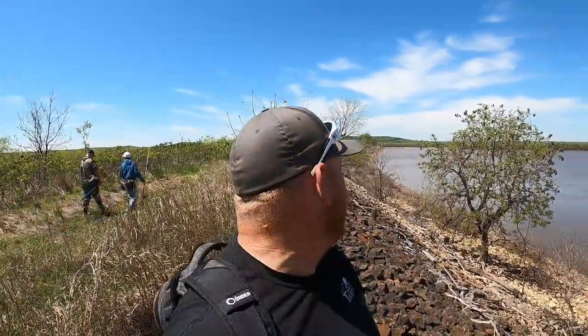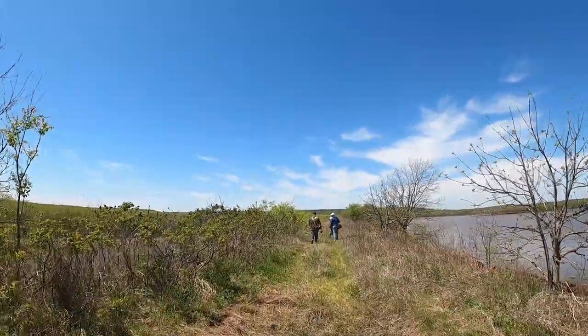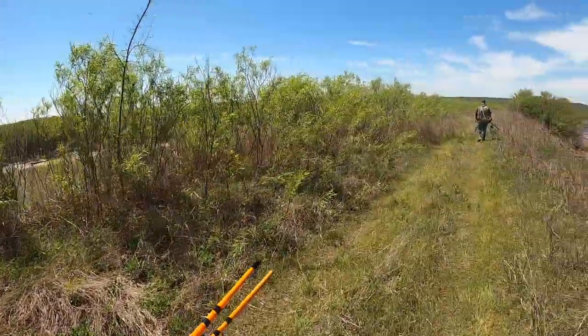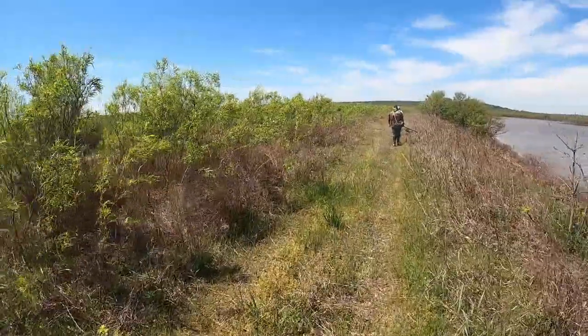Well, looks like we've made it about halfway. I don't know if you can see all the way down there at the end of that. That's where we're going. We're about halfway there right now. I stopped to record, so I'm getting left behind. But so far as the way it looked on Google Earth versus what the walk actually has been, it's actually not that bad. It's a little two track. Looks like they brought some four wheelers or side by sides. But it actually hasn't been that bad.